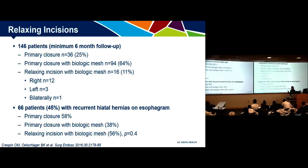One important thing they found, though, is not to use the biologic mesh on the relaxing incision, because two of the patients who had the left-sided relaxing incision ended up with a diaphragmatic defect on that side. They had to go back and repair it. So you've got to use a synthetic there, especially on the left. You can imagine on the right, the liver's right there. It's less of a problem, but that's important.